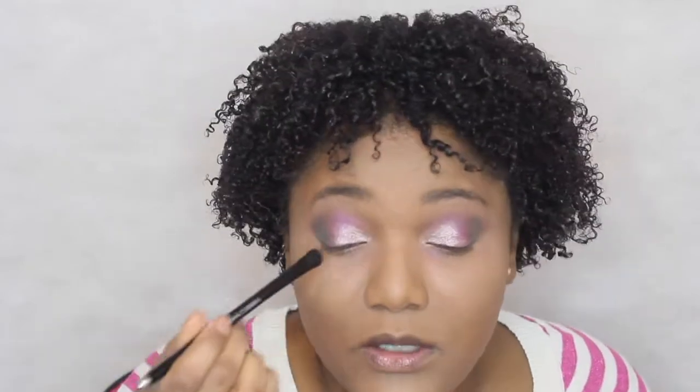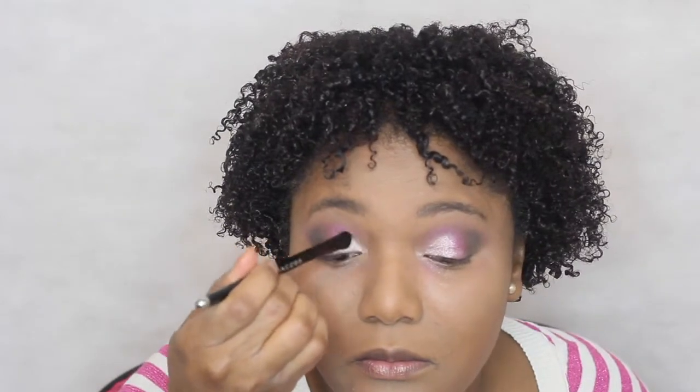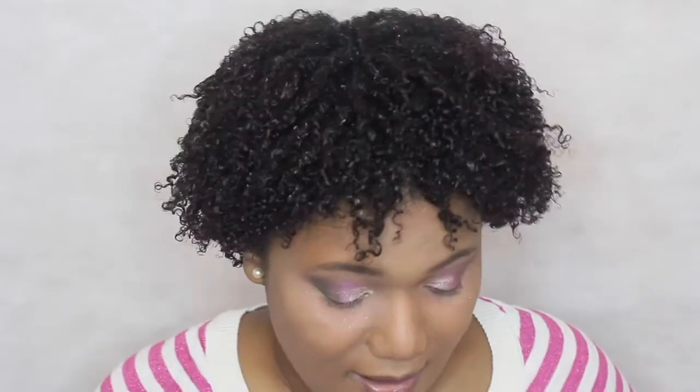Yeah. You ever had a look in your mind and it just went way left and you just kind of have to go with the flow? That's what's happening here. So I'm going to take this Marc Jacobs eyeshadow brush, which is also new, and I'm going into that same shade, Rich Girl. I do believe that these eyeshadows would probably work better wet.